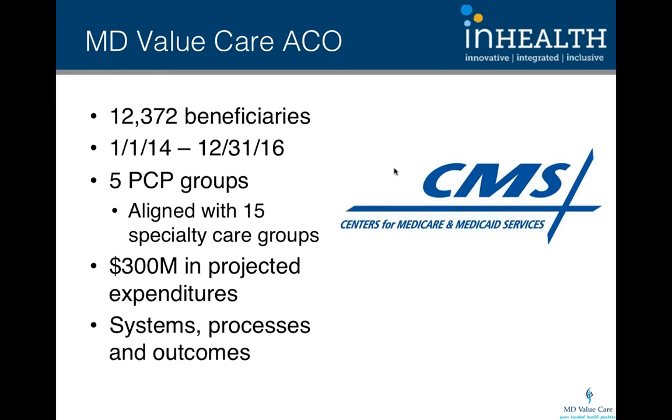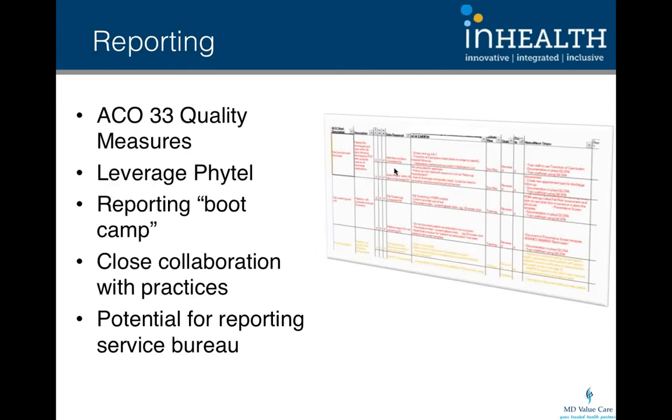We focused the attribution on the 5 primary care groups, but the care processes are aligned with the specialty care groups, and those include cardiology, pulmonology, orthopedics, and so forth. There are over $300 million in projected expenditures, and we have spent much of the past year working on the systems and processes to achieve the outcomes that will be necessary for success. Next slide.